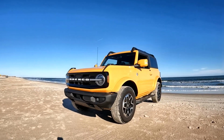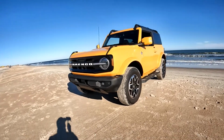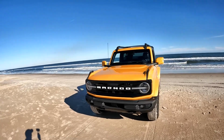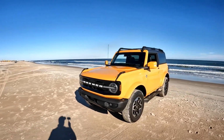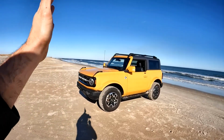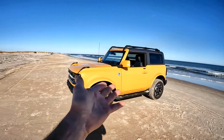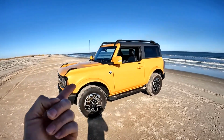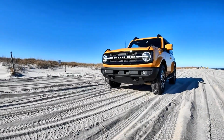And the first one being, I think the manual should be available across the board in every trim level, every option package that they have. Sasquatch, two-door, four-door, Outer Banks, every possible option feature. I think they should just make that manual available across the board, also with the bigger engines.